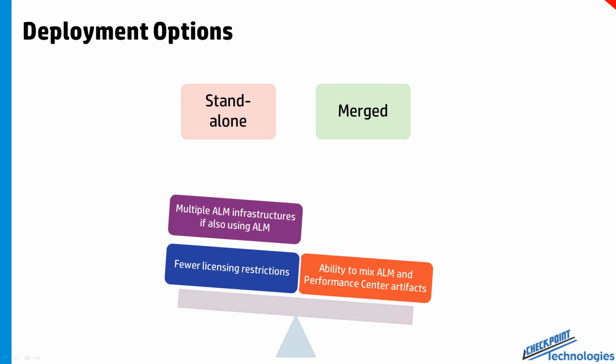So if you have a merged installation, you're able to mix your Performance Center and ALM artifacts. So basically you have one ALM system that manages all your performance tests and your functional tests. This is a lot more efficient. You can basically create a project where you can see everything cradle to grave in that project. So all of your performance requirements, all of your functional requirements, and even if it's more of an agile setup, if you've got user stories, tasks, all of those can be mixed into your performance project.